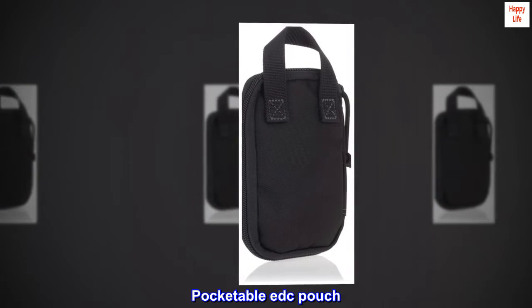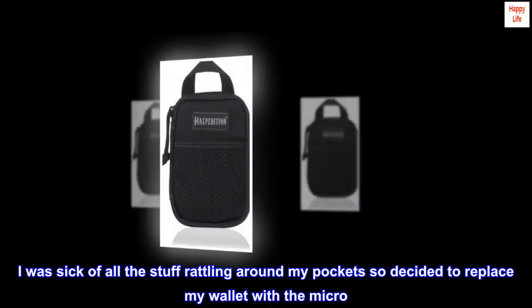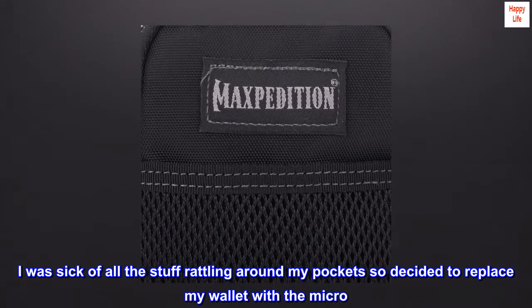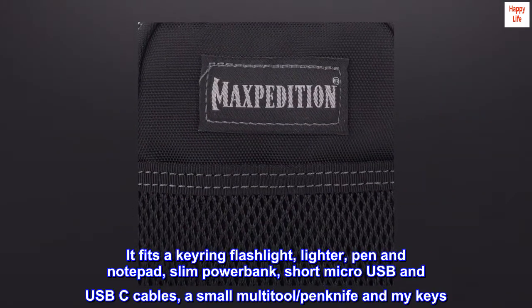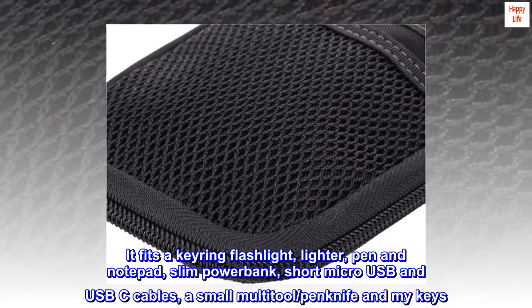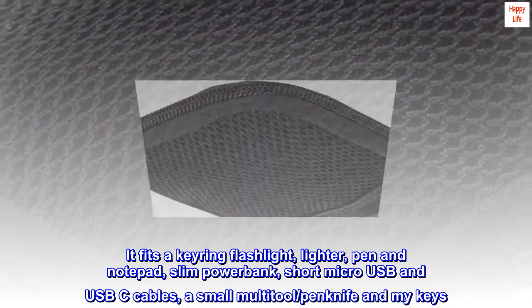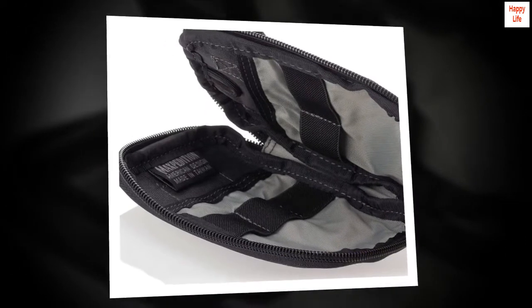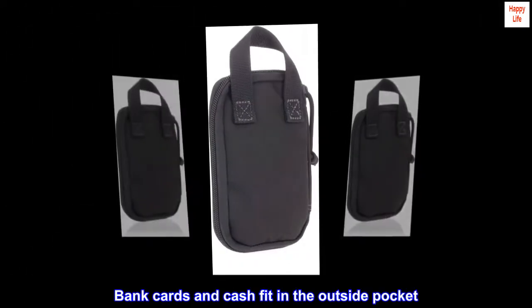Pocketable EDC pouch. I was sick of all the stuff rattling around my pockets, so decided to replace my wallet with a micro. It fits a keyring flashlight, lighter, pen and notepad, slim power bank, short micro USB and USB-C cables, a small multi-tool / penknife and my keys. Bank cards and cash fit in the outside pocket.